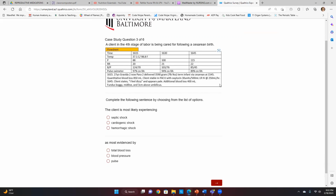All right, so same patient. This is question number 3. Complete the following sentence by choosing from a list of options. The client is most likely experiencing septic shock, cardiogenic shock, hemorrhagic shock. What do you think? Hemorrhagic. Okay, and we know that because she's hemorrhaging. We're screaming from the rooftop. She's got a boggy uterus. Her vital signs are dropping. So her blood pressure is dropping. Heart rate's increasing. Okay, good job. And that is correct.